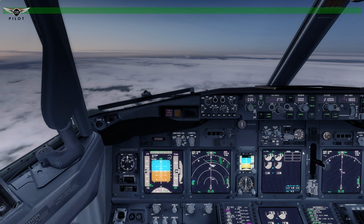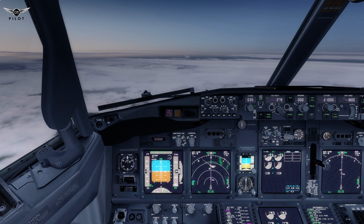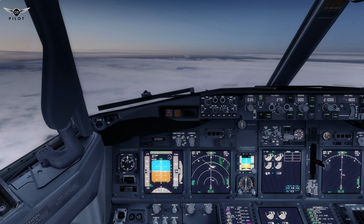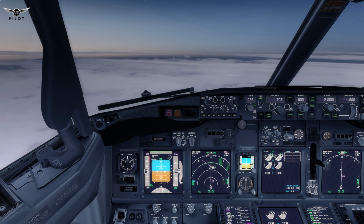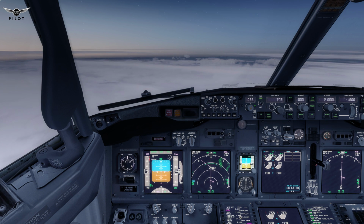Roger. So I've adjusted our vertical speed, I think 1,000 feet per minute. I don't think it's going to cut it. So I've adjusted the vertical speed, and as soon as we reach about 26,000, I think we should be safe. As you can see, we are still too high for our current position. But we should be able to correct this as we progress through our approach.